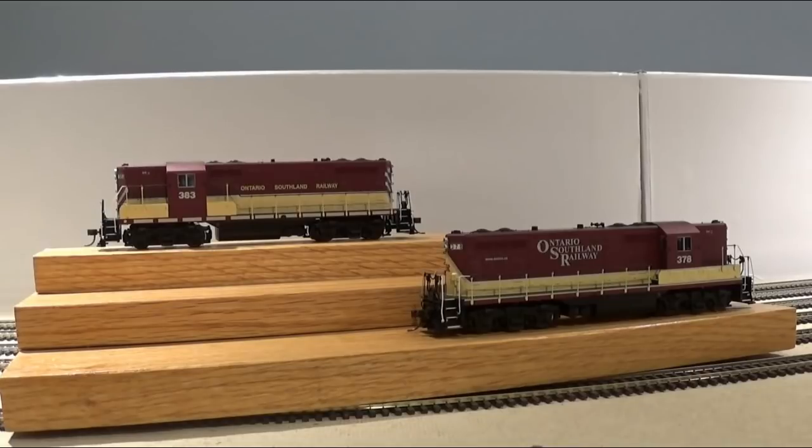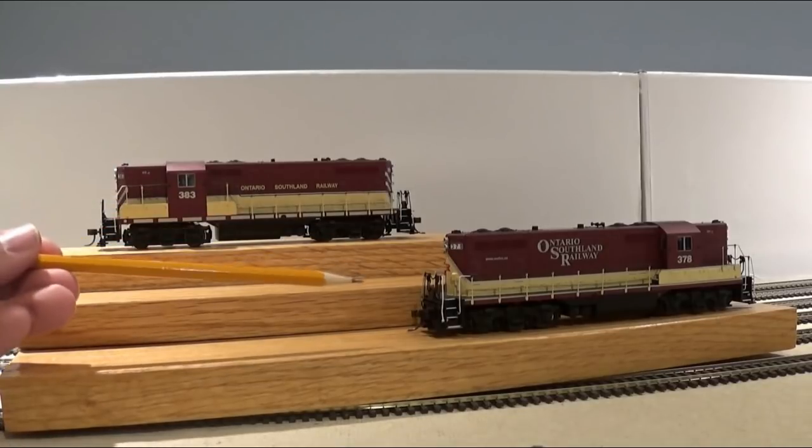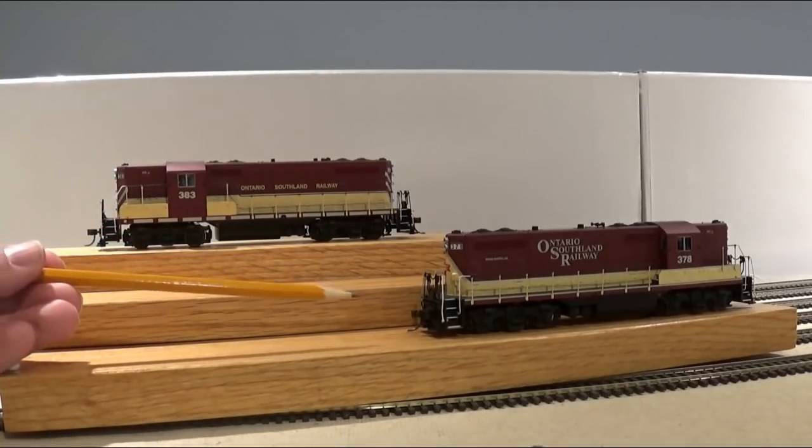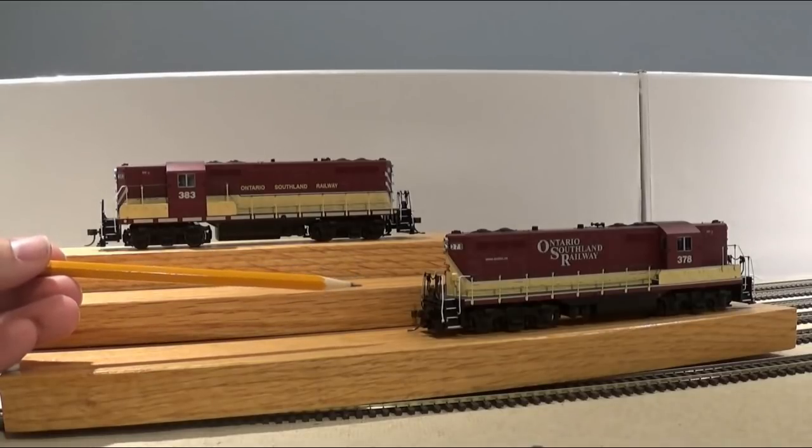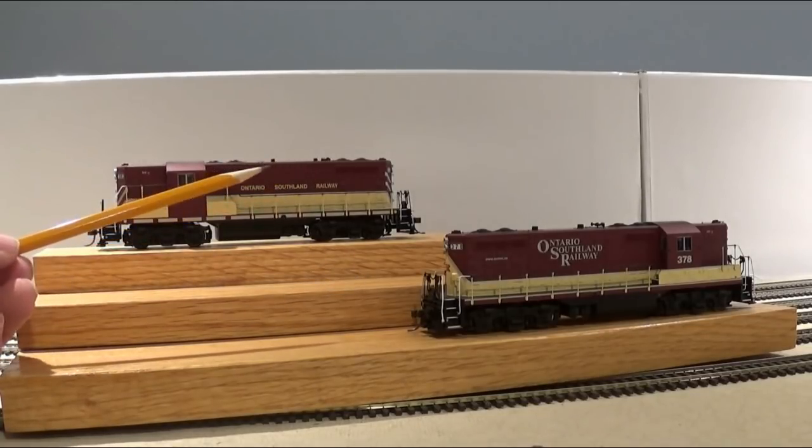We've got an exclusive model in front of you today. On display is an exclusive run done for Otter Valley by Atlas, the HO scale GP7. In the top one up here we have 383 and 378. This is part of the Atlas Classic Series. This run was exclusively commissioned for Otter Valley. The model is a GP7.